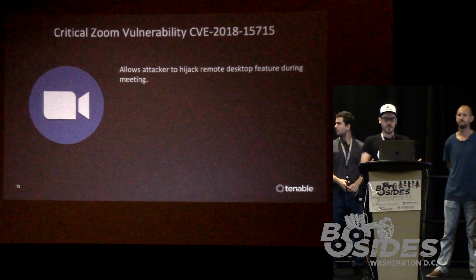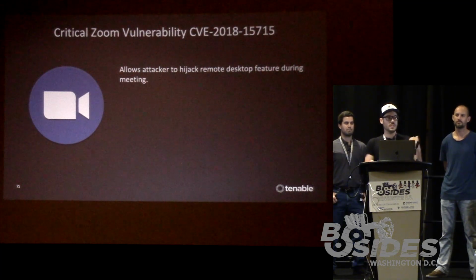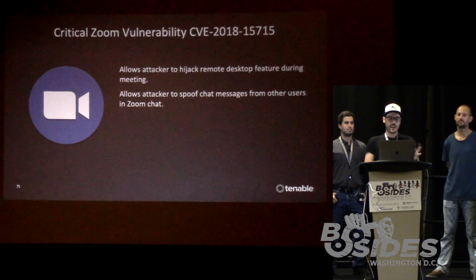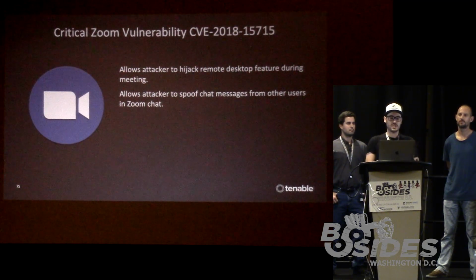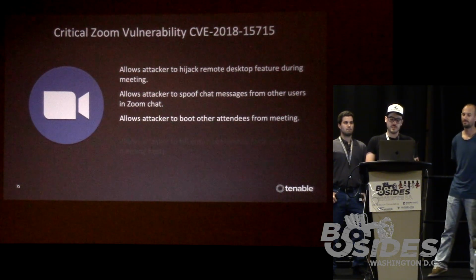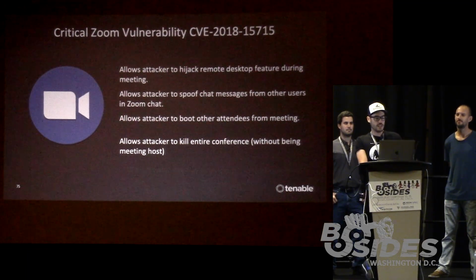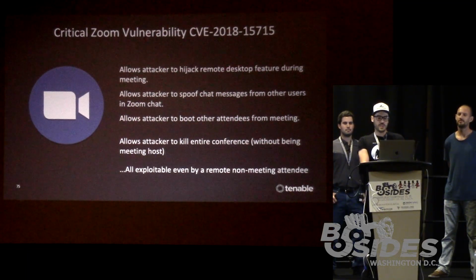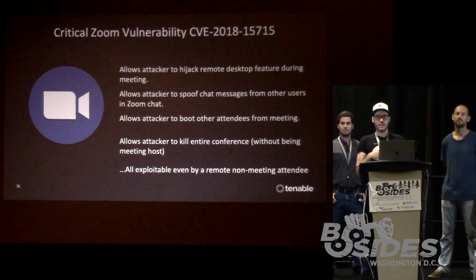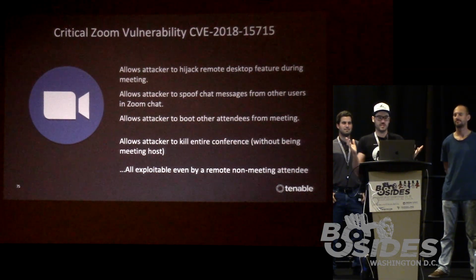The first thing this CVE could allow is for attackers to hijack the remote desktop feature during a meeting, which means you can force control and also send keystrokes. It can allow attackers to spoof chat messages to appear from other users in the Zoom chat. It can allow an attacker to boot other attendees from the meeting, as well as kill the entire conference, even without being meeting host. And best of all, these were all exploitable even by a completely remote non-meeting attendee. So over WAN, you could actually inject keystrokes to another Zoom meeting that's occurring in the wild somewhere.